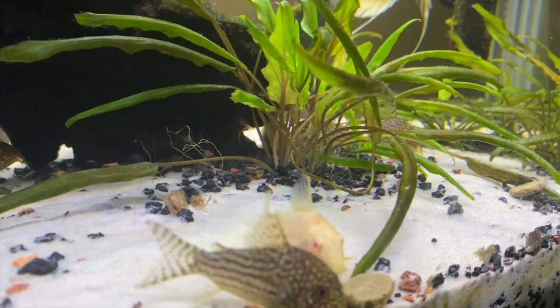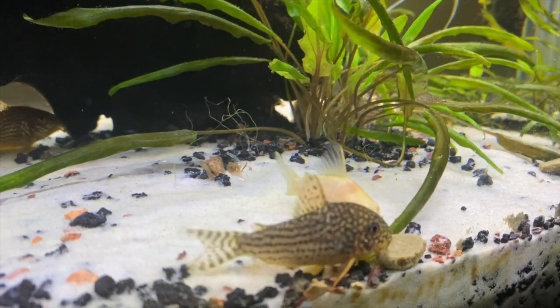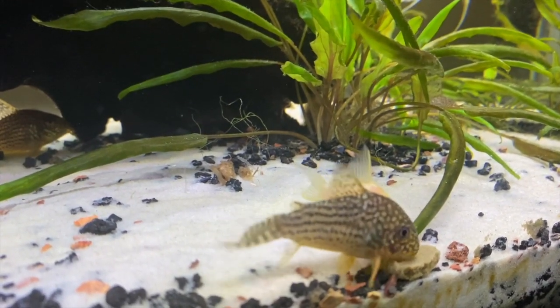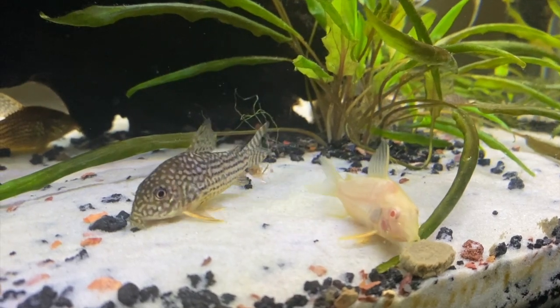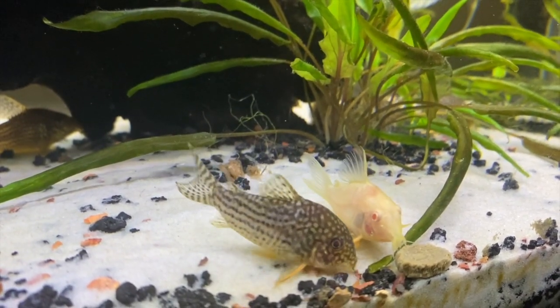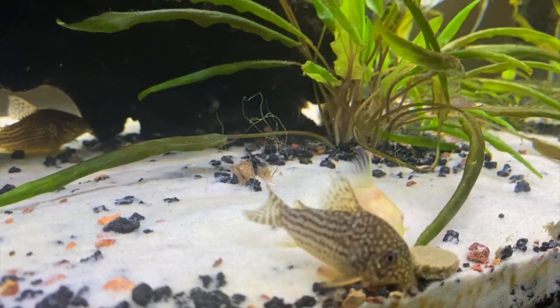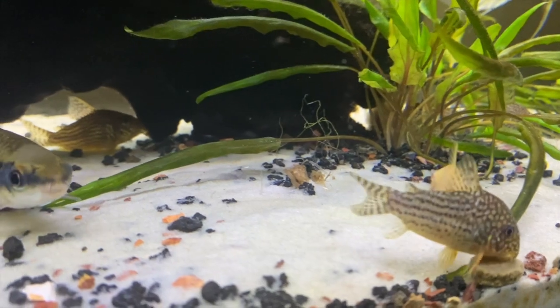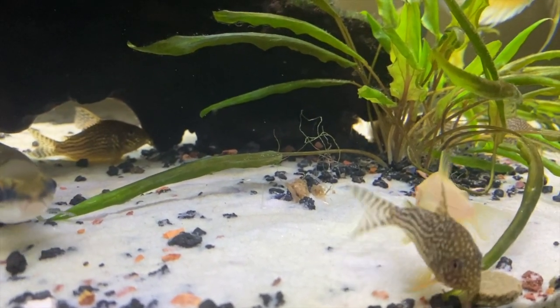They breathe air. Like many Corydoras, they have the ability to gulp air from the surface, which helps them survive in low oxygen conditions. They are highly social. These fish are happiest in groups, and keeping them alone can lead to stress and poor health. They have armor-like scales. Instead of regular fish scales, they have bony plates called scutes, which provide extra protection from predators and rough environments.